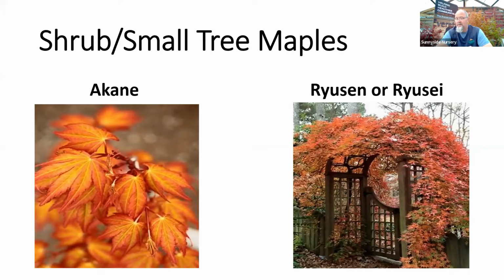If I grow Ryusin, it's going to stay very narrow and tight, and the branches are going to weep right down. It's not a lace leaf. It doesn't have cut foliage. It's got regular size Acer palmatum or Japanese foliage. Great fall color, but a really interesting growth habit. We've had a lot of folks the last 5-6 years really gravitate towards Ryusin because it's a little different and a little bit unique. I could train that and kind of play with it however I like to.